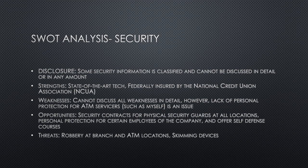Our weaknesses, this is where I can't talk about a lot of our weaknesses, obviously. I don't want to exploit any of those to non-employees. However, I will just say again that personal protection, specifically for ATM servicers such as myself, could be a little bit better. Mostly just for personal protection, such as a bulletproof vest or non-lethal protection equipment like mace. Those could be useful and could be offered by Lake Michigan Credit Union as a company to their employees.